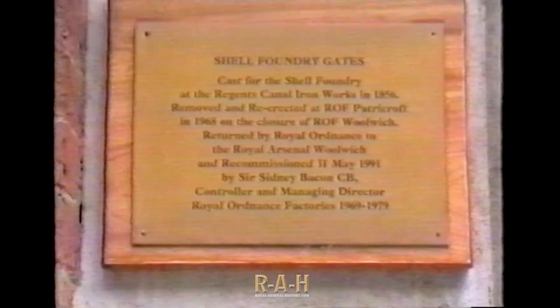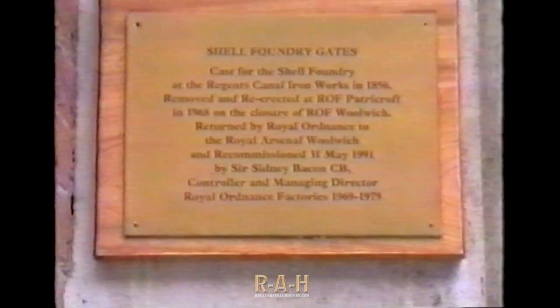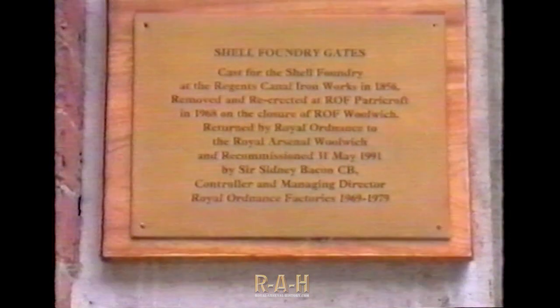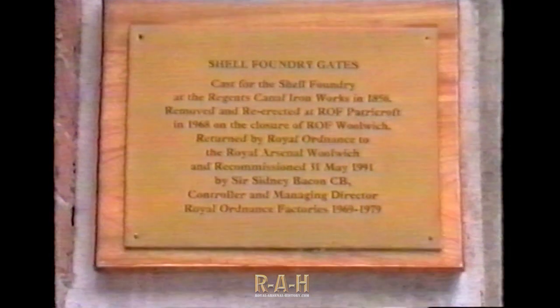It was quite a hectic day in May 1991, when they were recommissioned. Quite a lot of security went on. That's a bit more of the Shell foundry gates. We'll see if we can get a bit more close up in a minute. As you can see, the date was 1856.